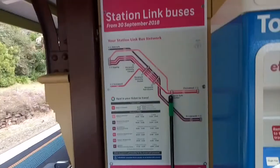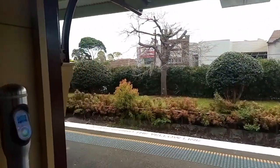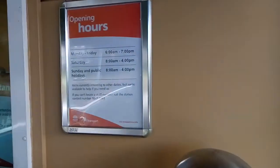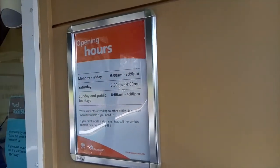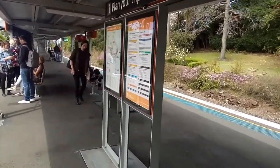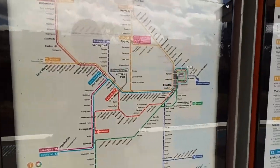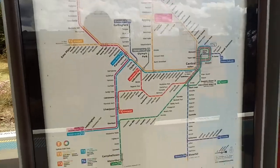Just so you know. This is Station Link buses signage, which will be coming through soon. And the opening hours, which are here for Roseville Railway Station for the staff that are here. Got plan your trip stuff. And of course, Sydney Trains Network, as we know it today.